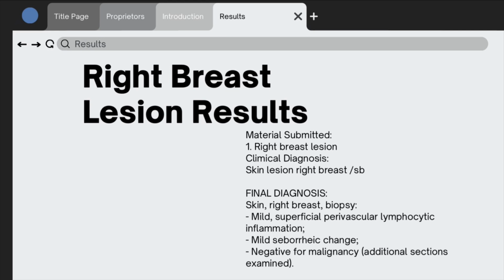But basically, the results were that it was an inflamed sweat gland. And I was like, that's it. Like, you sure? And I was just so happy to hear that. But this is what my stitches look like right after I had them taken out. And this is what my scar looks like now.